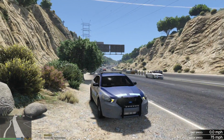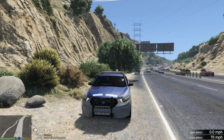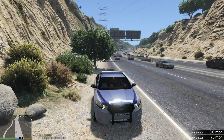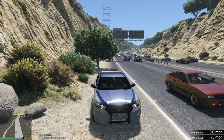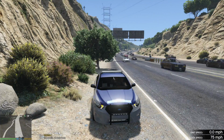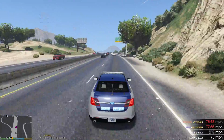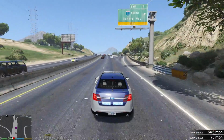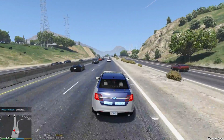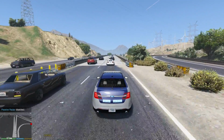Alright guys, so I decided to do a speed trap over here on the highway. The speed limit here is 65 miles an hour. Anyone over 75 is getting a ticket today, so I set our passive radar to 75. And let's see if we can catch some speeders today. Oh, here we go. That was quick. That was really quick. We got a Banshee. Clocked it at 75 miles an hour. Let's catch up to it really quick. Here it is.